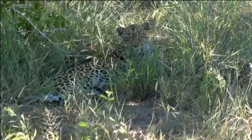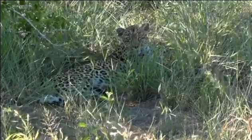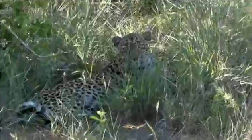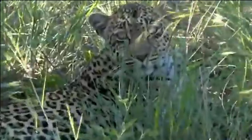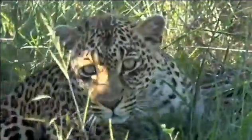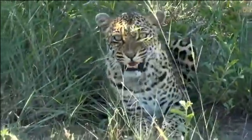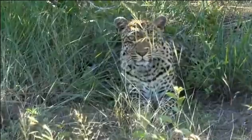But you can see she's watching us now very carefully. She's just checking that we're not a threat in any way to her, making sure that she just checks how everything is going. And every now and then you'll see that little tail twitch. Okay, girl, no, enough. There we go. So this is very, very common for this female leopard.